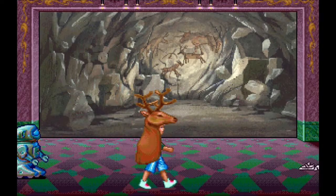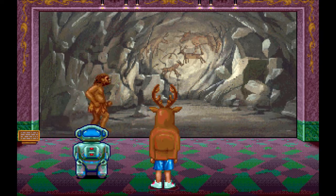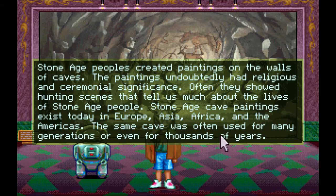The cave of bright colors. The great mammoth fears fire. He always runs away from the flame. So that's the special secret that we got told about.